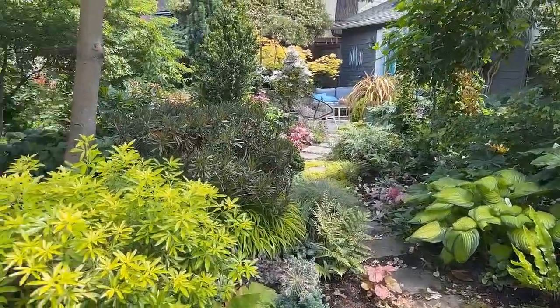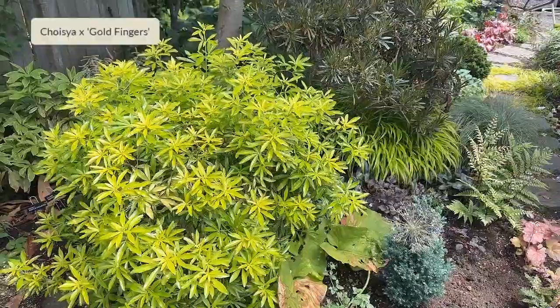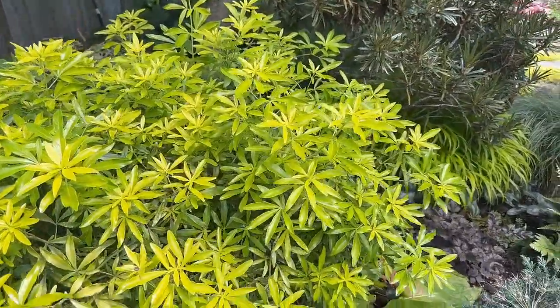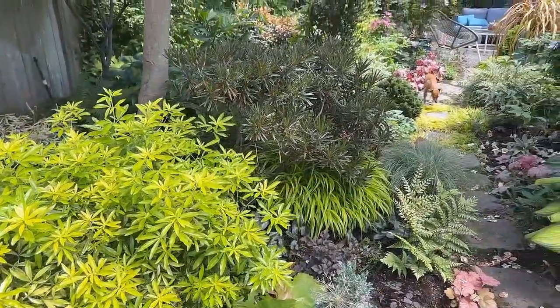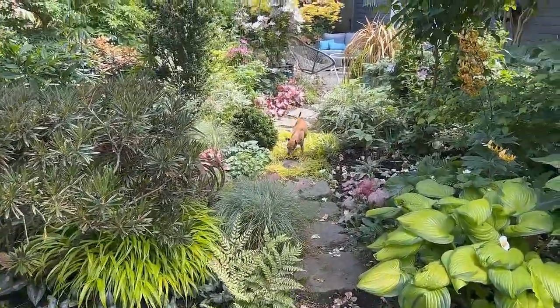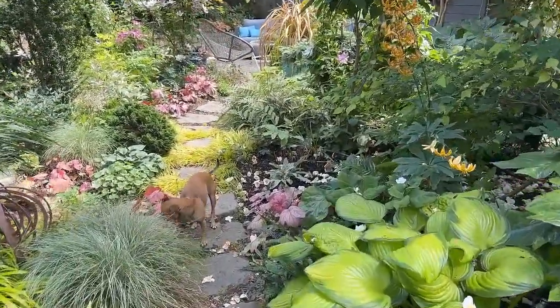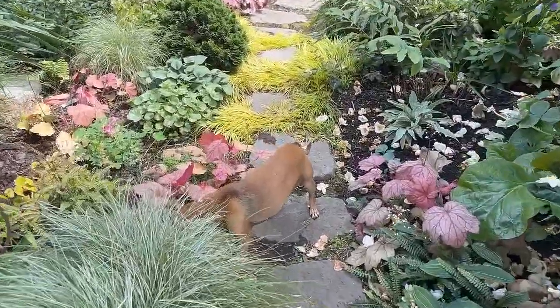Got a Choisya Aztec Pearl, excuse me, Choisya Gold Fingers, which is looking pretty great. A little earlier this year, it had a lot of damage from the winter, and I knew it would bounce back, but I'm glad to see that it really has come around.